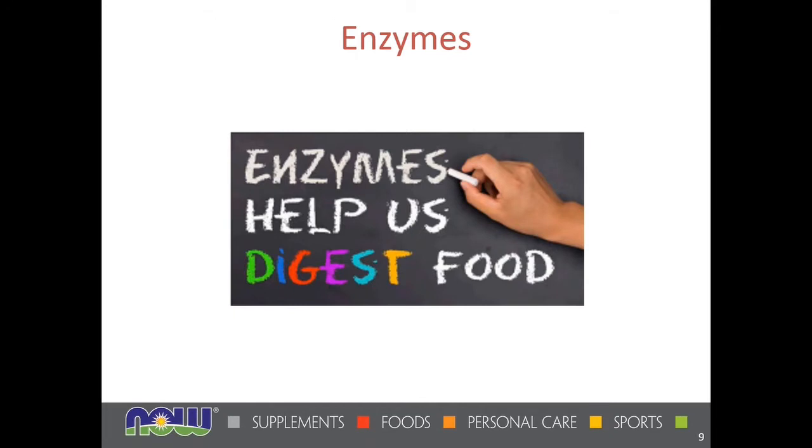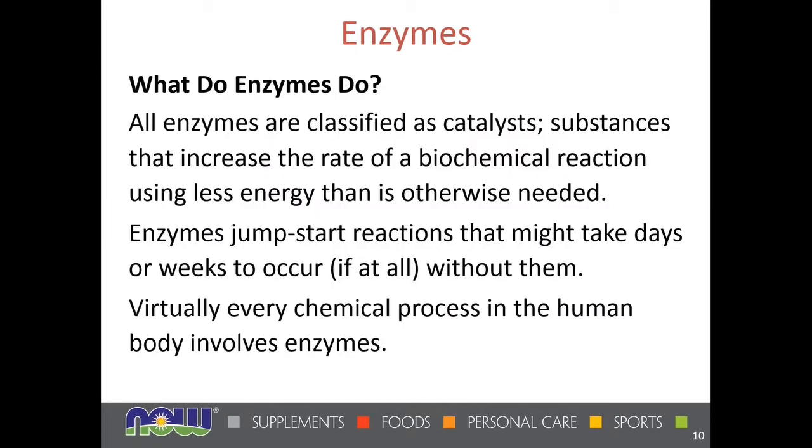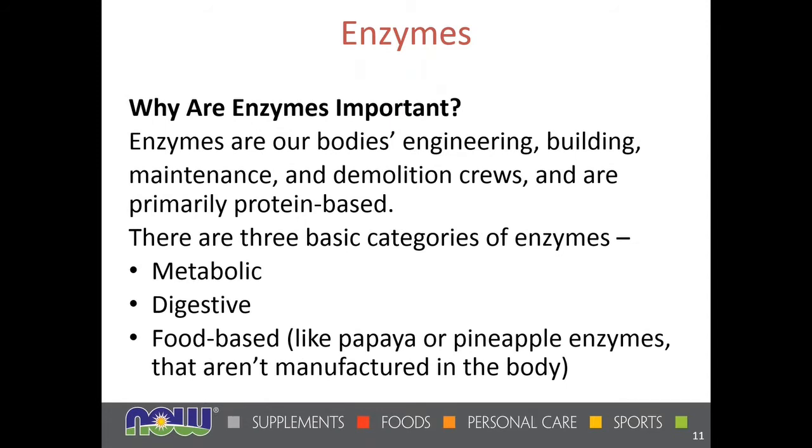Let's get into the meat of the matter with enzymes. What do enzymes do? These are catalysts. So they increase the rate of a biochemical reaction using less energy than what is otherwise needed. They help to jumpstart reactions that might take days or weeks, if at all, to occur. So virtually every chemical process in the human body involves enzymes. Enzymes are our body's engineering, building, maintenance, and demolition crews, and are primarily protein-based. We're going to be getting into this in more detail. There are three basic categories of enzymes: metabolic, digestive, and food-based, like papaya or pineapple enzymes.